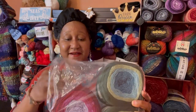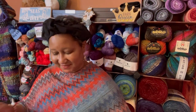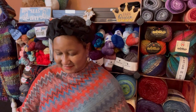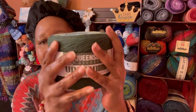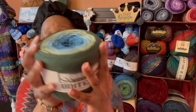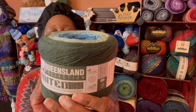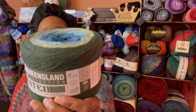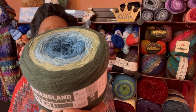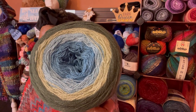So next I have the Queensland collection. So I'll pull these out of the bag very quickly. It has a soft feel to it. Not the softest yarn, but it's okay. It is Kangaroo Isle. That's what it's called. Color number 12. This is very pretty. I have not tried this before.